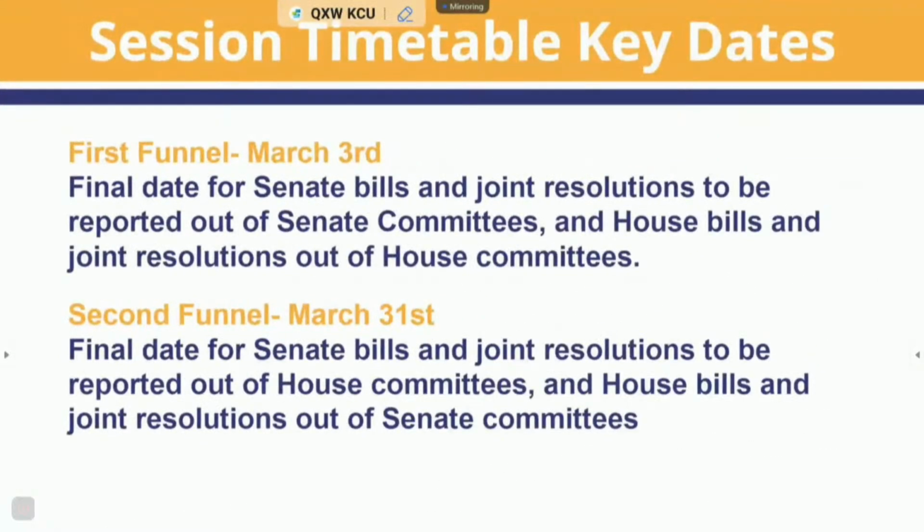So we are approaching on March 3rd that first time funnel. Basically, if a committee is considering a bill, it has to be passed out of that committee onto the full chamber floor, either in the Senate or the House, or it dies.